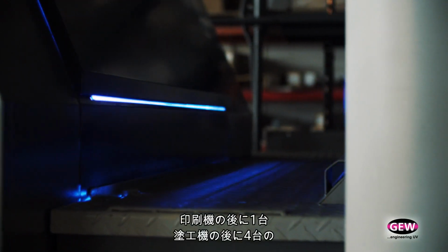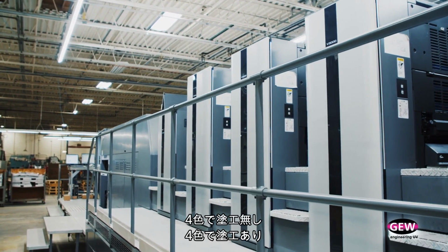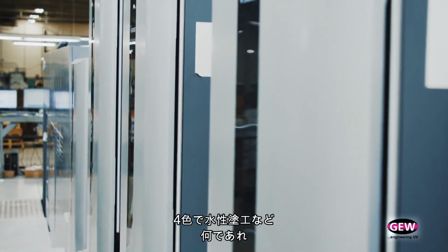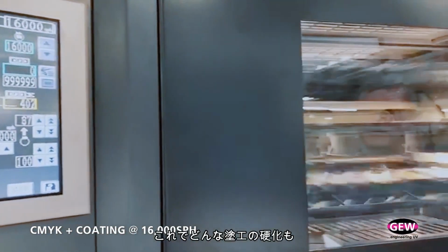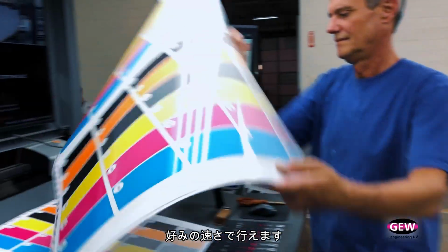Right now we have 1 lamp after the printing units and 4 lamps after the coating unit. And with this arrangement, we don't have to move lamps, and we can actually print any way we want. We can print 4-color with no coating, we can print 4-color with coating, we can print 4-color with aqueous coating, and we can do everything in line without requiring 2 passes. With that, we can achieve curing on any coating we want at any speed we want.